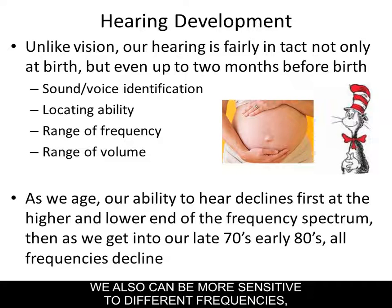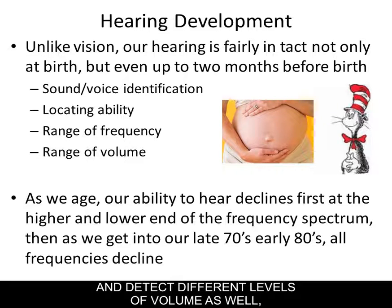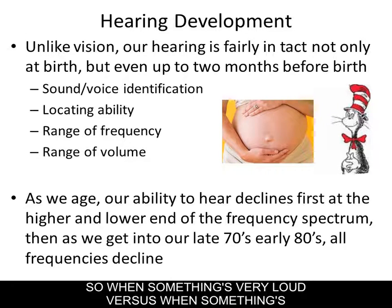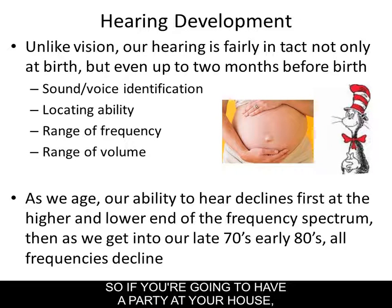We also can be more sensitive to different frequencies, so high pitches and low pitches, and detect different levels of volume as well. So when something's very loud versus when something's very quiet. So if you're going to have a party at your house.